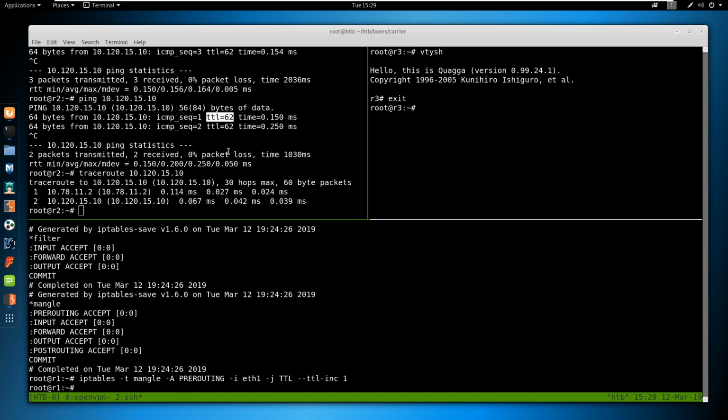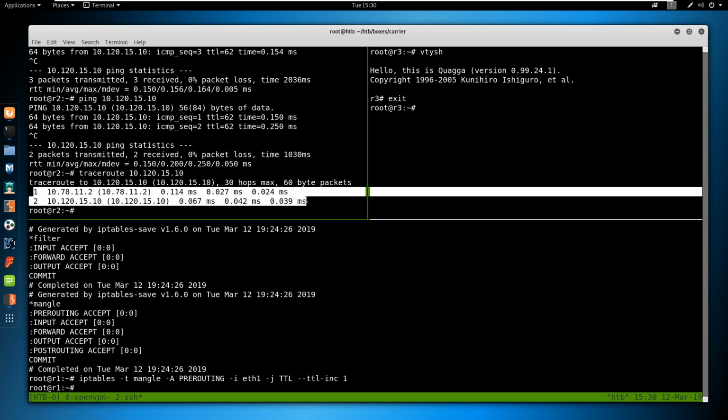So this is definitely really bizarre because I'm pinging this with my starting TTL of 64. I'm getting a TTL of 62 back, and I'm looking at traceroute, and I'm not getting anything. It's only showing me 2 hops. So that is definitely bizarre.